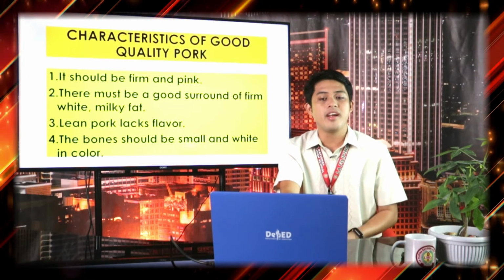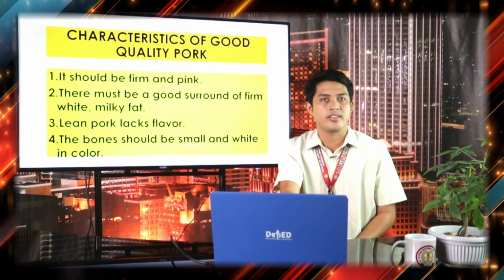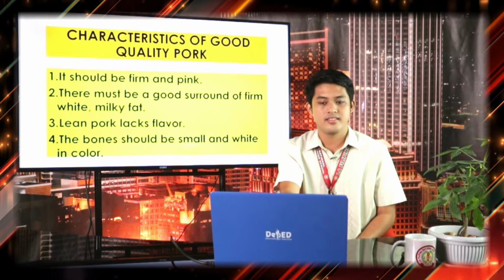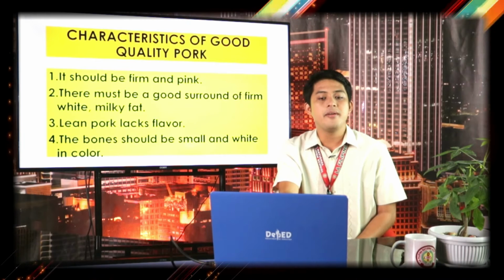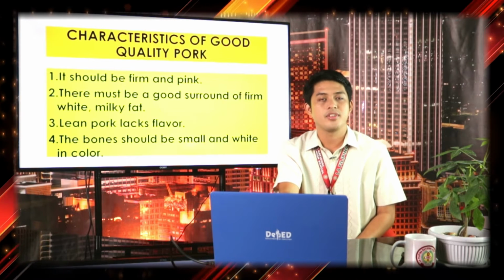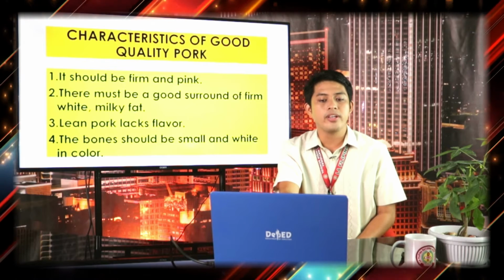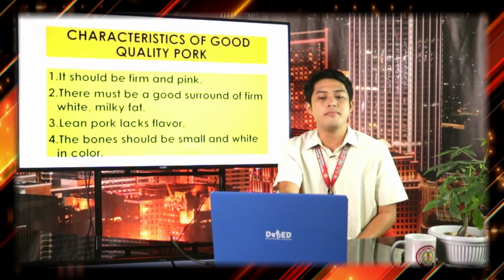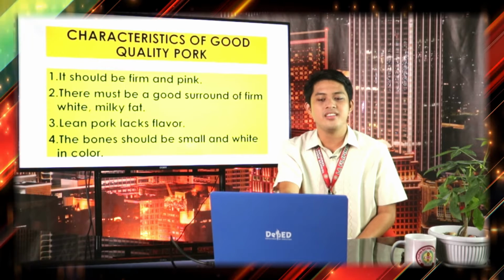Here are the characteristics of good pork. First, it should be firm and pink. Second, there must be a good surround of firm, white, milky fat. Third, lean pork lacks flavor. And lastly, the bone should be small and white in color.